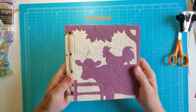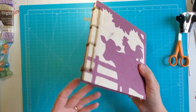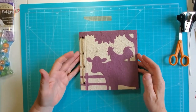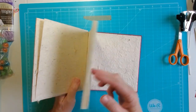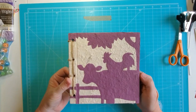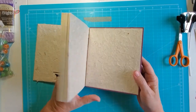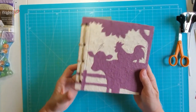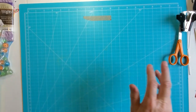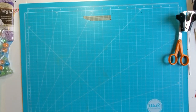I liked it. I just thought it was kind of cool. I like things different like this. Now my dilemma will be, do I take it apart and use the paper, or do I use it as is? Because I could use it as is, as a little journal, right? I don't know. I hate when I do that. I get something and then I don't want to use it or don't know how to use it.